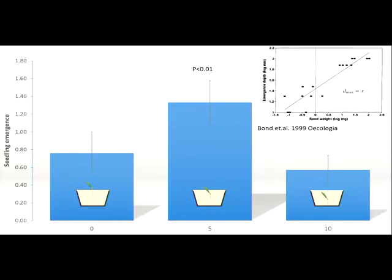And I saw an interesting talk, I think it was on Tuesday, where they related seed size to that maximum depth of emergence, and it fits really nicely with that. So they are too deep. What happened here was that as soon as that first leaf came out, they started to float off and disappear, which is what would happen in the natural environment.